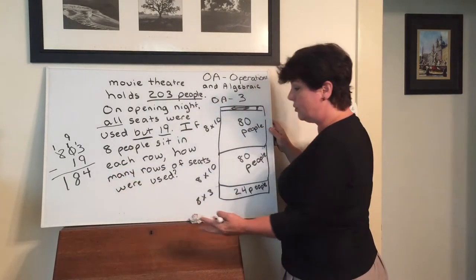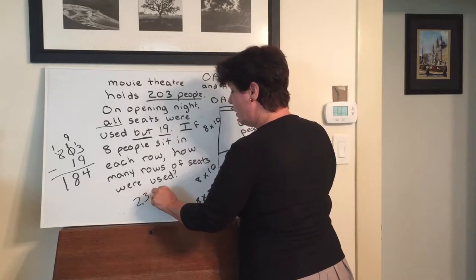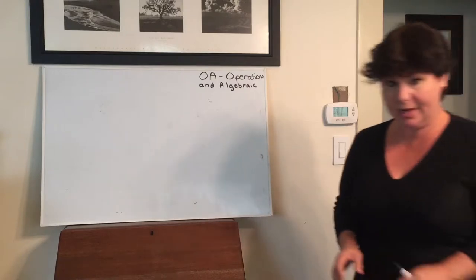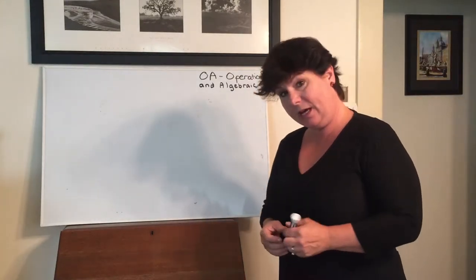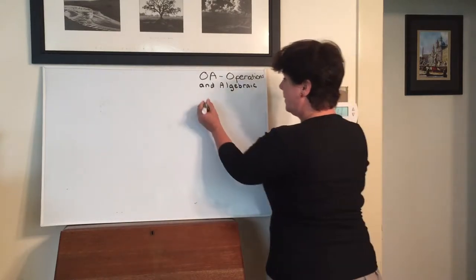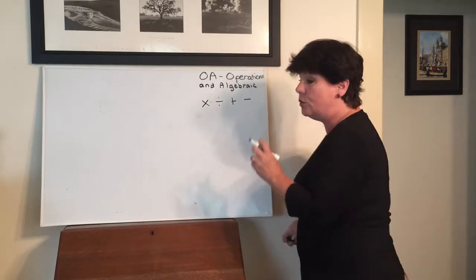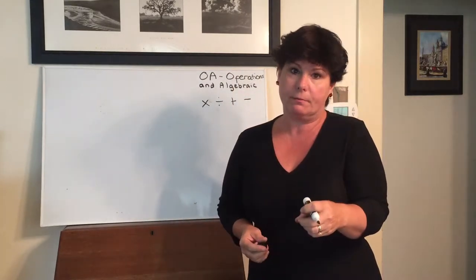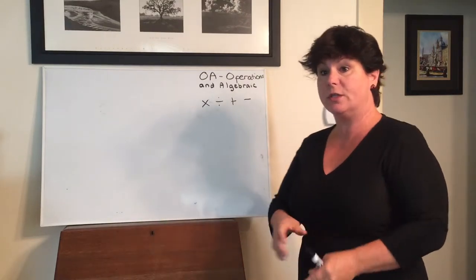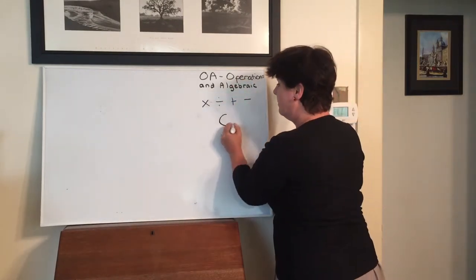Need to make sure that those seats were used. 23 rows. I would love to tell you that that's where operations and algebraic thinking 3 ends, but it's really an extension of all 4 operations: multiplication, division, addition, and subtraction, using more than one step. So I think you can see how frustrating it is just dealing with the subtraction element of OA3.